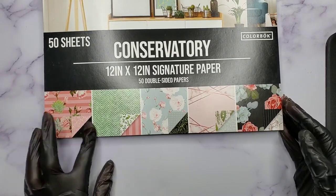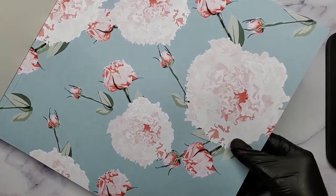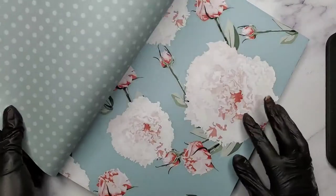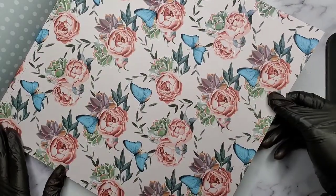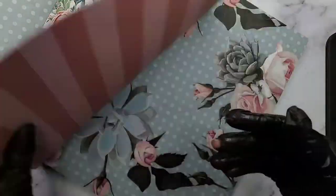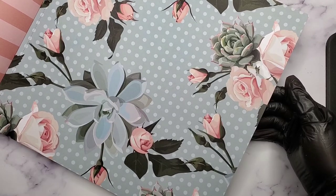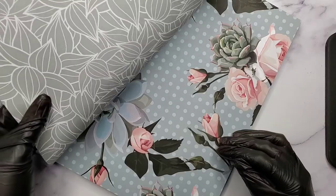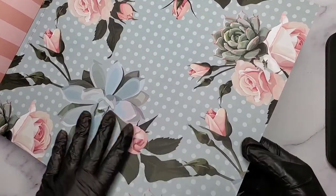And you get 50 and they're double-sided. You got this on one side and then that on the other. And then you get two of each. I have really gotten into floral. I wasn't a big fan, but now I'm just loving the way they bring out a nail look. It's just a photo in as well.